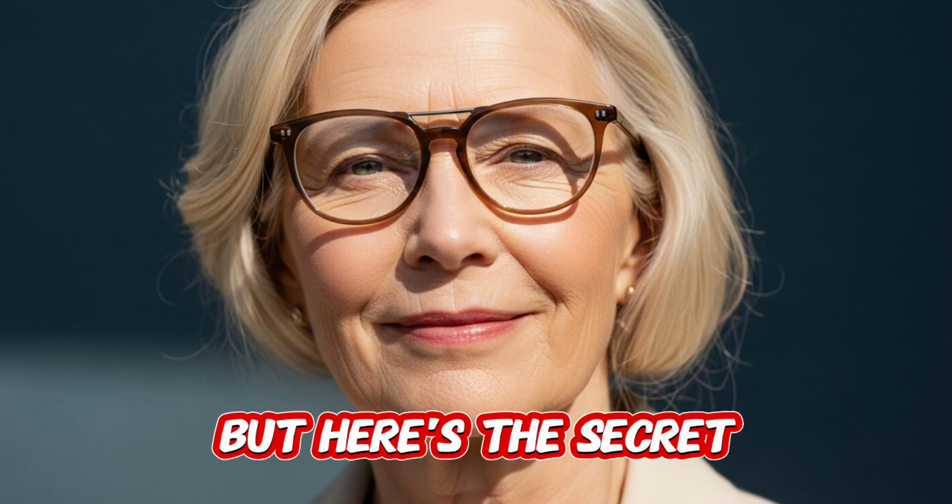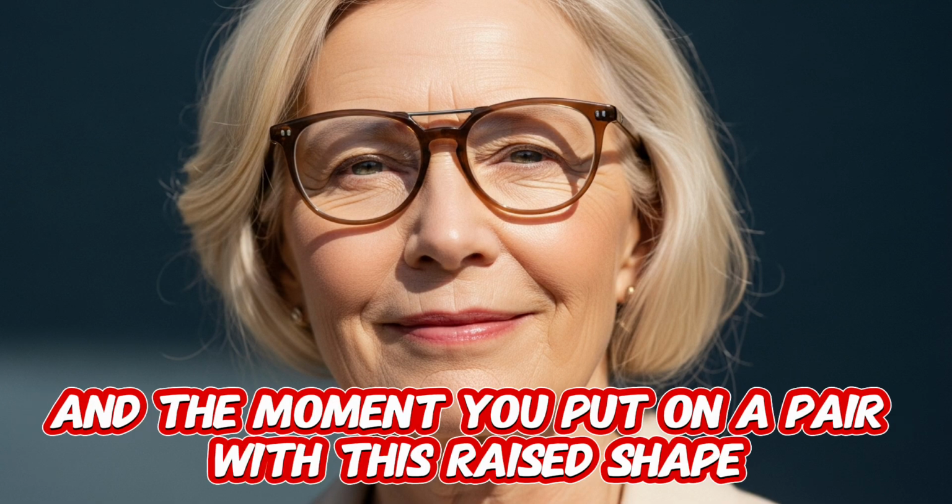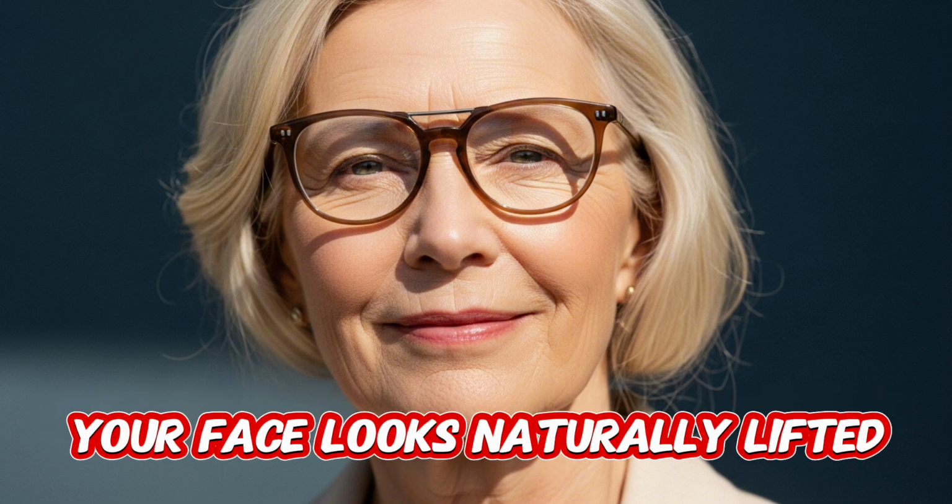But here's the secret. A keyhole bridge sits slightly higher on the nose, and the moment you put on a pair with this raised shape, something subtle happens. Your eyes open up. Your face looks naturally lifted.